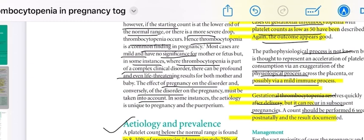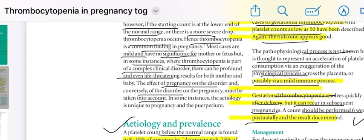A count should be performed 6 weeks postnatally and the result documented, because you have to rule out ITP. So in that case, at postnatal, when all the pregnancy clotting factors and everything have settled out, then you have to do a baseline platelet count, a complete blood count, at 6 weeks to exclude ITP.